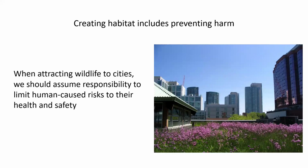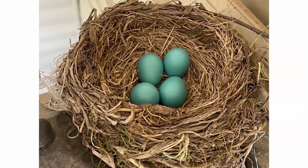I added a note here because I think when you're creating habitat by drawing wildlife to your yard, you also have to recognize you are assuming responsibility for what happens to that wildlife while it's there. And there's a lot of threats that are caused intentionally or not by what we do with our space. Here's an example of a garden in an urban environment that could be quite dangerous for wildlife if they were to visit. I started to think about this in the context of robins that laid their eggs on my house last spring.